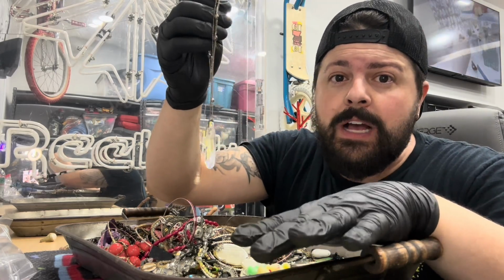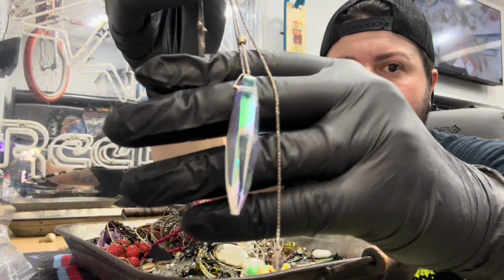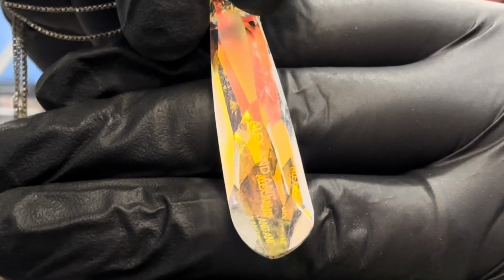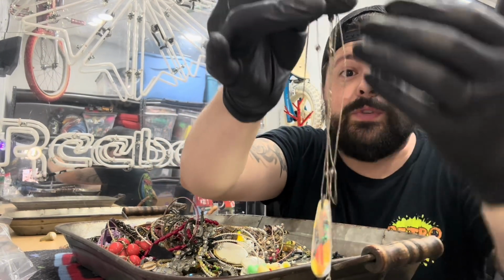Now, we've talked about Alex and Ani and how they're not that expensive. Now, I found this Alex and Ani charm here. It's got a big, giant crystal. On that side, it's blank. And on the other, it says Alex and Ani. Now, the only reason that this one is different is, yes, it's not just a bangle like they usually sell. It's a really nice necklace.